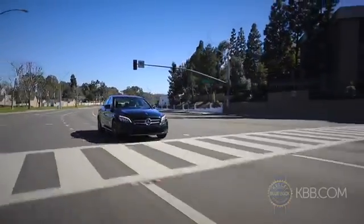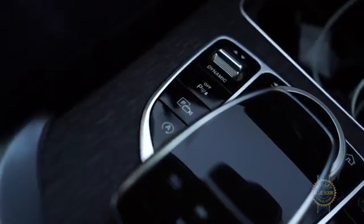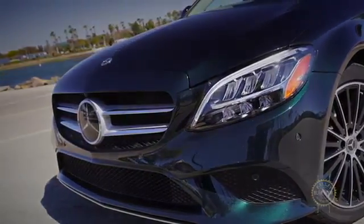I'm also underwhelmed by the automatic engine start-stop system. For those who don't know, it shuts off the engine when you're stopped to save fuel, but the conspicuous vibrations when it operates have me reaching for the off button, which is right down here. Shh. Before running out of time, we should discuss the C-Class's numerous permutations. You might want to get cozy.